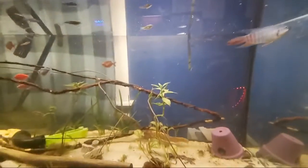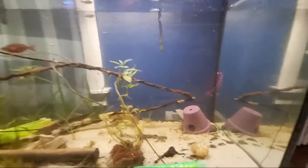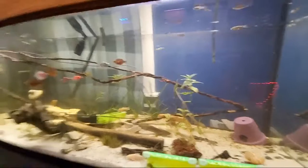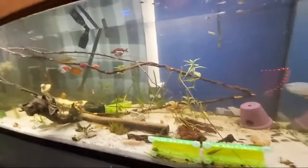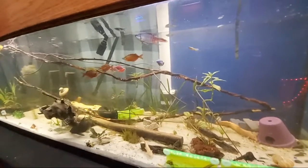I got a three spot blue gourami in another tank. He was in here, but he was bullying those rainbows. This guy hasn't bothered the rainbows, so he gets to stay for now.